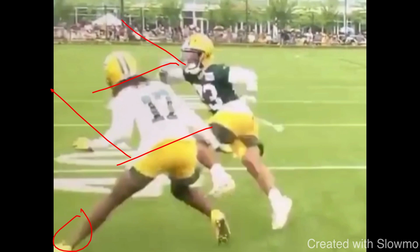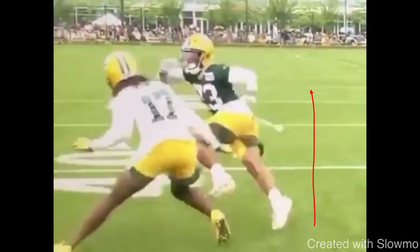When a DB is trying to read your body language, you have to fully commit with every release that you're doing. It's no different than, let's say you're running a post route and the DB's in off coverage. If you're running up to that post route and then right before the break point, you start to turn your body and then you make that cut, he's all over that break.